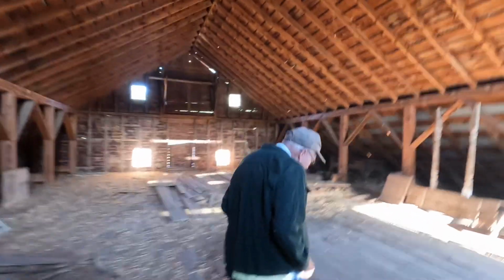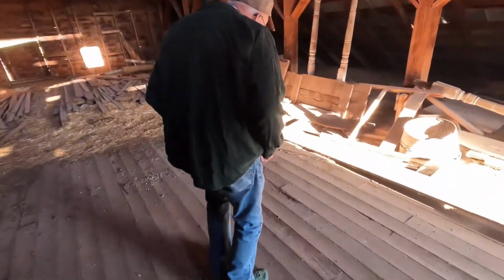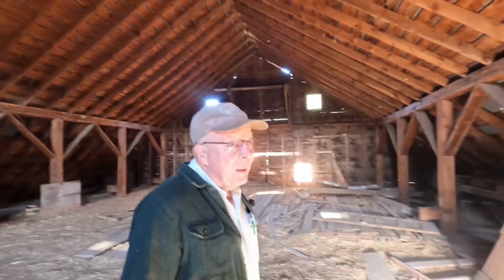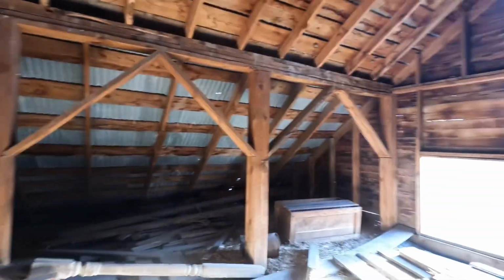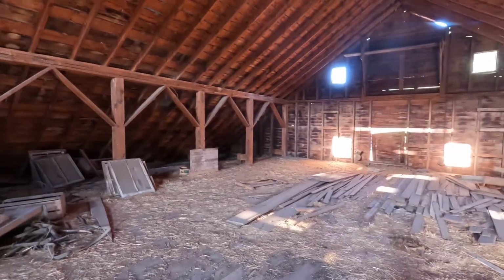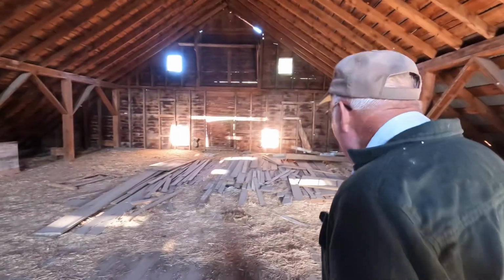You can see the boards are pretty solid. They're tongue and grooves. Even still, you could dance up here. I don't think you'd fall through right here. No, and there used to be some boughs hanging there where they decorated for a Christmas dance. Oh, for a Christmas dance. There might be one stick left over there, but yep, they were still around. Cool.